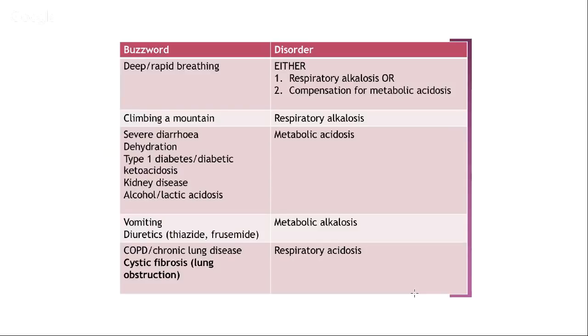All right, buzzwords. Deep rapid breathing, if you're breathing quite fast, is compensation for metabolic acidosis or respiratory alkalosis. You can go through this again.